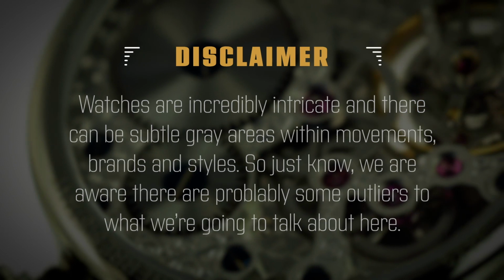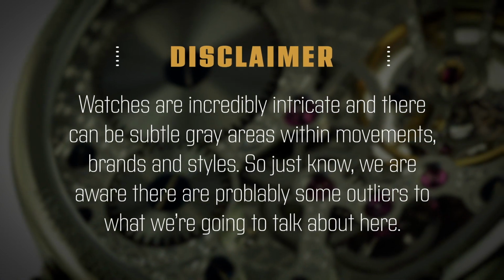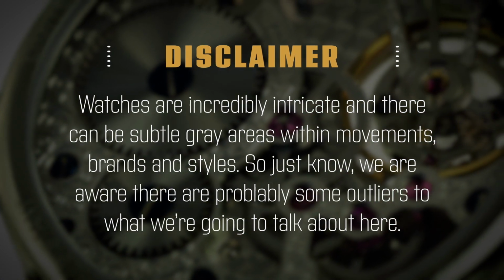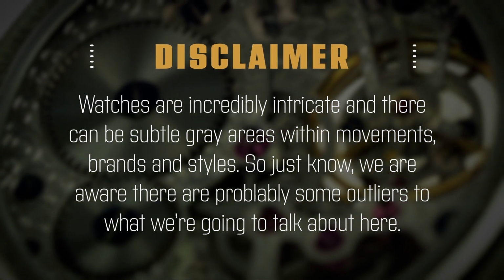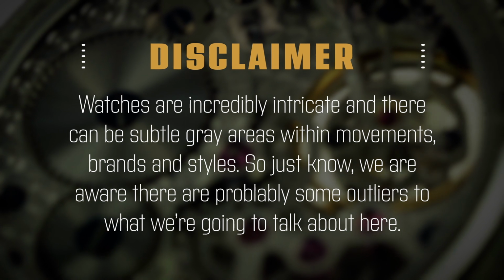Now before we get into the three types of watch movements, I just want to disclaim that we'll be giving a broad overview here, okay? Watches are incredibly intricate, and there can be subtle gray areas within movements, brands, and styles. So just know we are aware there are probably some outliers to what we're going to talk about here. Now that I'm done with the disclaimer, let's jump right into these three movements.